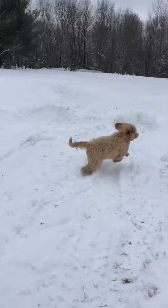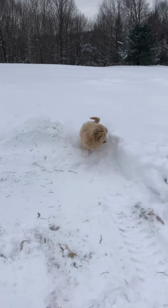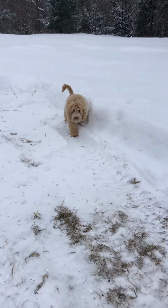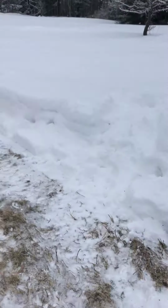He definitely does stick with me, but he has the zoomies. He loves to be a puppy and just play. And these woods walks are great for that and extra exercise. So he is going potty.